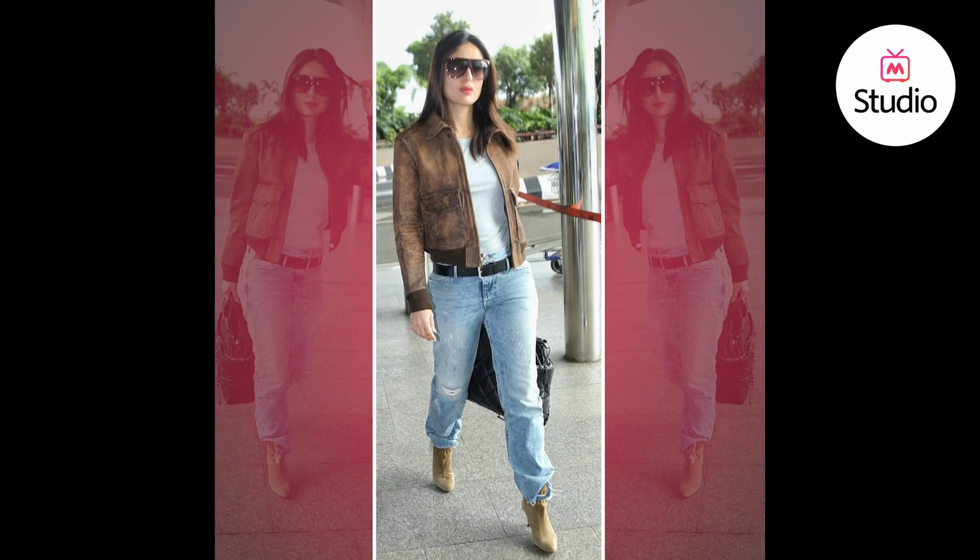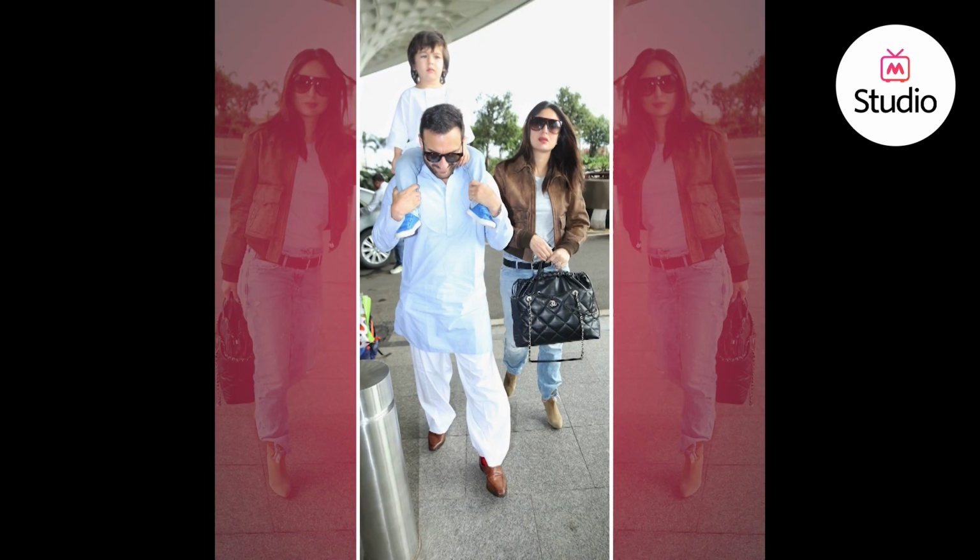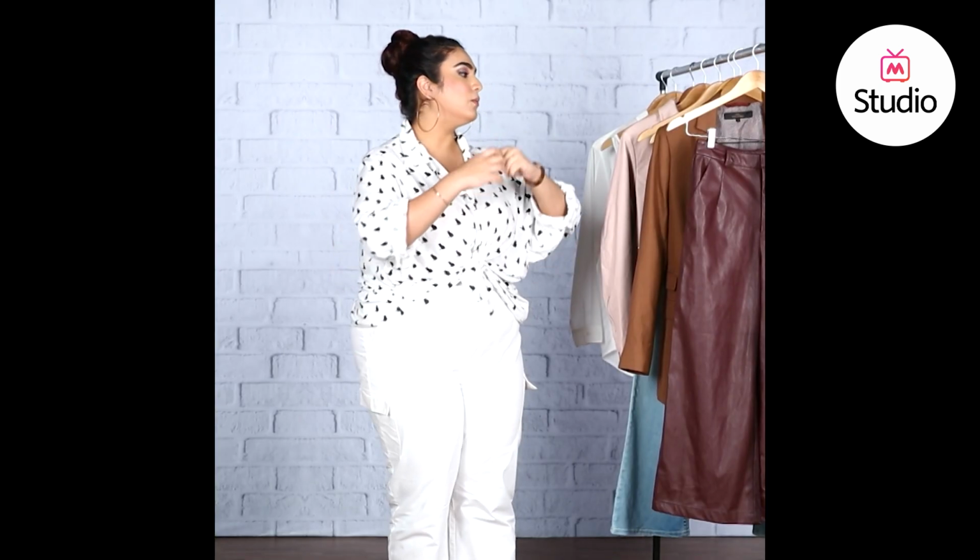Now taking inspiration from Kareena's look, tones of brown are really going to be a big trend for the fall months. We always tend to gravitate towards warmer tones like oxbloods and browns and burnt orange. So we have a few pieces here. Also, another fabric that's really big is suede as well as leather. Leather is having a big revival this season, especially for the fall and winter months. So we have a few pieces here for you guys to take inspiration from Kareena's look and recreate it.